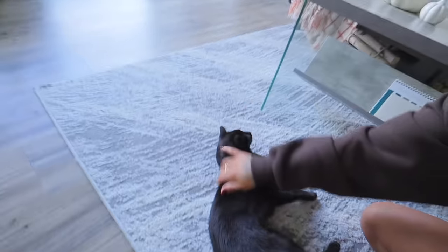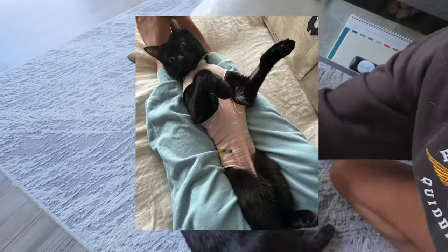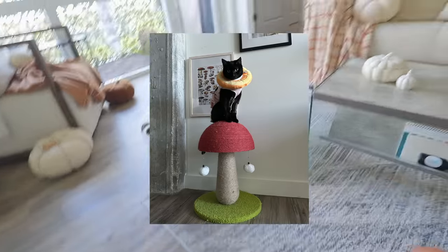Heavenly. Hi, sweetums. Wednesday is officially out of her surgery onesie and her pillow cone. She is up and at them and has the zoomies like no other. She's been holding in those.